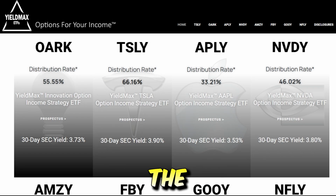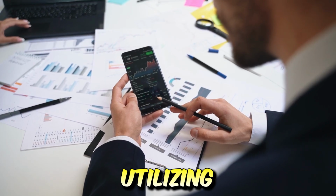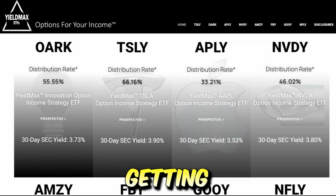YieldMax ETFs have been all the hype lately in the dividend investing community, and maybe for good reason. As you can see, they offer distribution rates that are on par with the dream of any everyday dividend growth investor. And by utilizing a common call writing strategy, their investors are receiving massive dividends monthly, and these funds are only getting bigger and bigger.